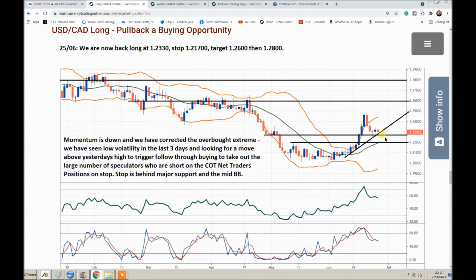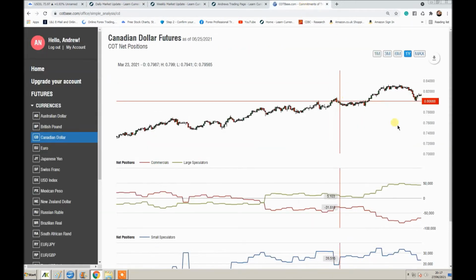And what I still like about this setup is what speculators are doing. This is the COT traders positions, and in terms of this tool, if you're unfamiliar with it, you can just look up our video COT net traders indicator. But what we're really looking for is divergence between commercials, the hedgers, the smart money, and large speculators. Now in terms of turning points, commercials will normally be right, the speculators will get caught out. Now this chart is Canadian dollar v USD, so it's the other way around.